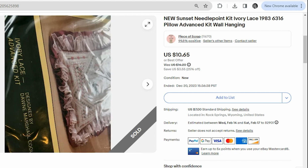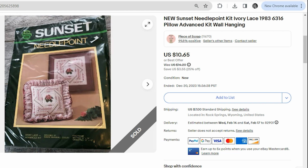My profit on this was $11.76. I was able to ship it for just $4.24, so I made a little bit of money on the shipping. Taking a look at these keywords: new sunset needlepoint kit, ivory lace. It was dated 1983. 6316 was the item number in the upper corner. It was a pillow advanced kit, and then I did include the keyword wall hanging.